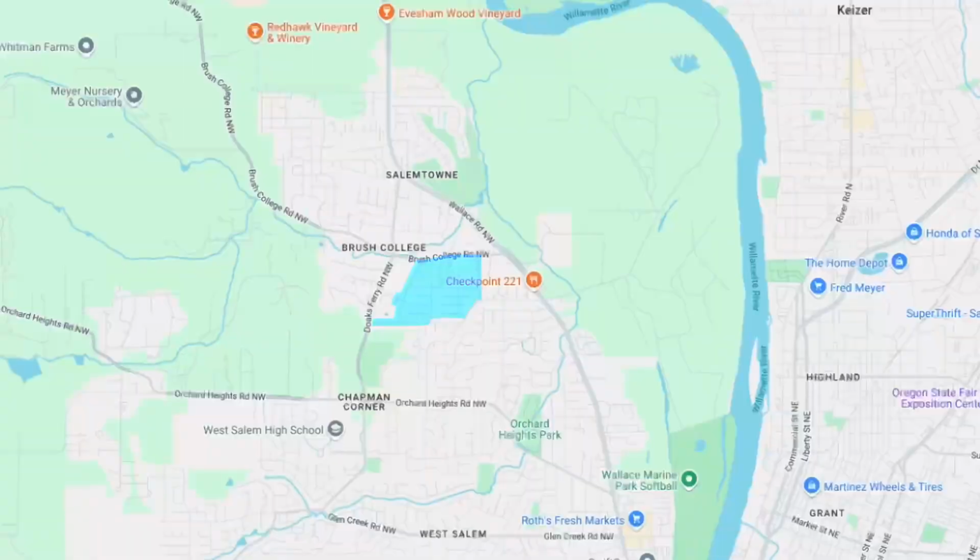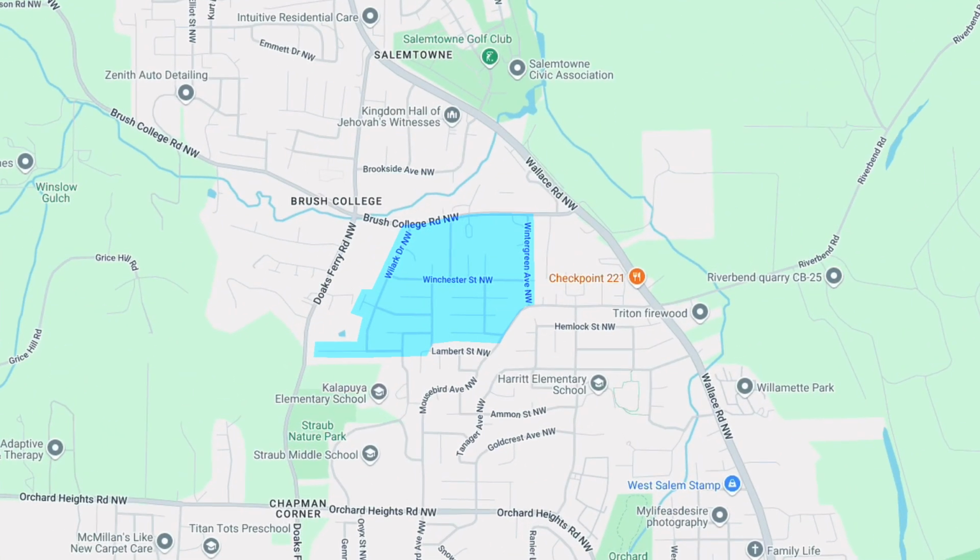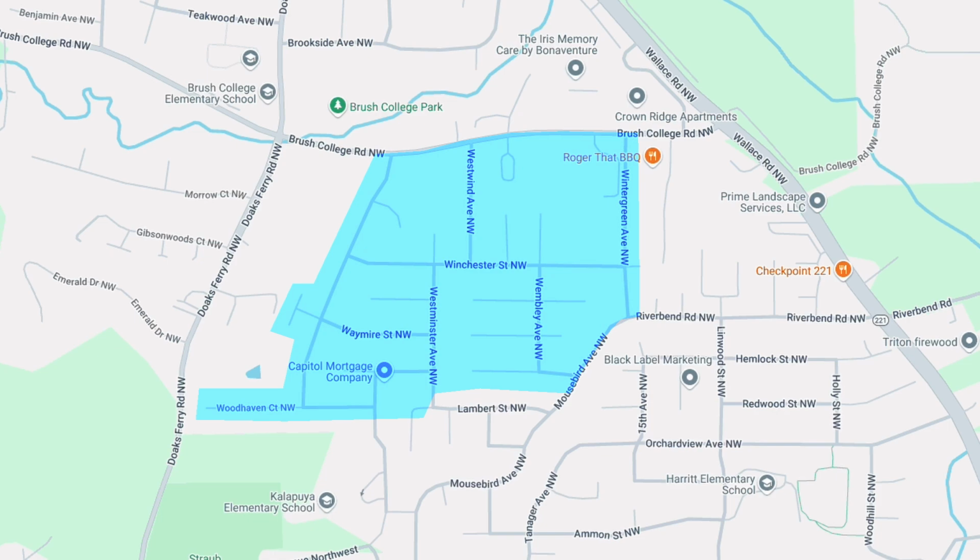Well, we are at our second neighborhood, and while I don't know if it's the official name of the neighborhood, it is what one of my mentors always told me it was called, and that is the W's. We are off of Brush College Road, and there's a series of neighborhoods or streets back here in this neighborhood, all named with W names. So they've always just called this neighborhood the W's.